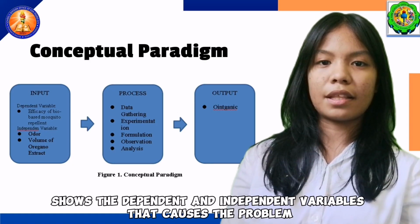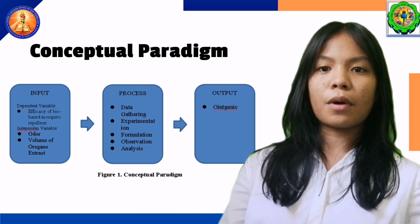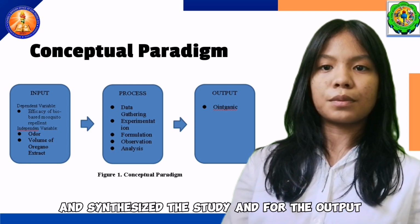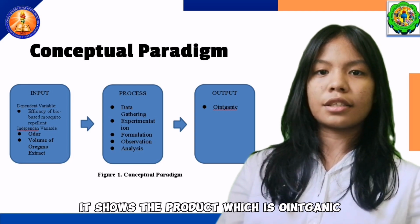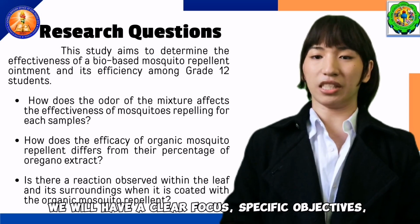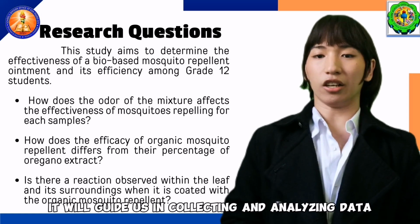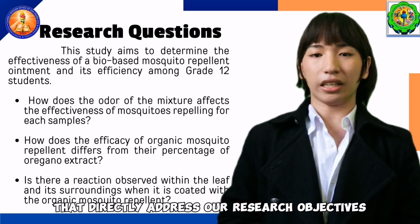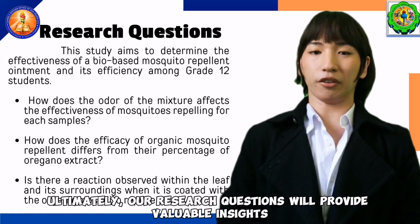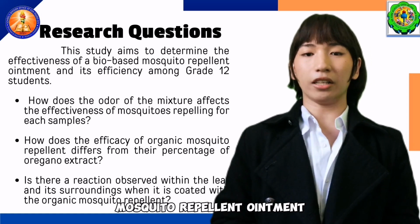The input shows the dependent and independent variables that cause the problem or phenomenon of the study. The process shows the methods that were used to collect data and synthesize the study. And for the output, it shows the product, which is organic. By formulating research questions, we will have a clear focus, specific objectives, and a roadmap for conducting our research. It will guide us in collecting and analyzing data that directly address our research objectives. Ultimately, our research questions will provide valuable insights into the efficacy and efficiency of the bio-based mosquito repellent ointment among grade 12 students.